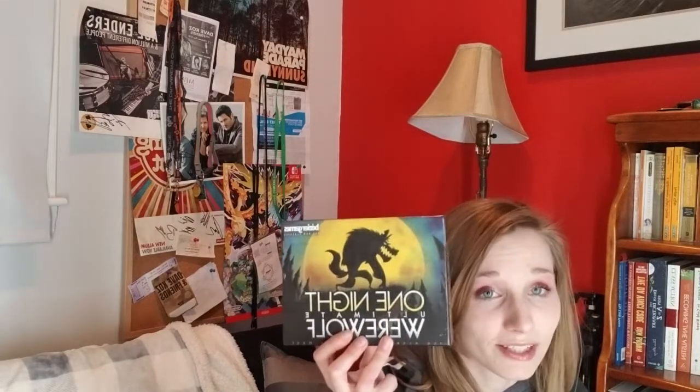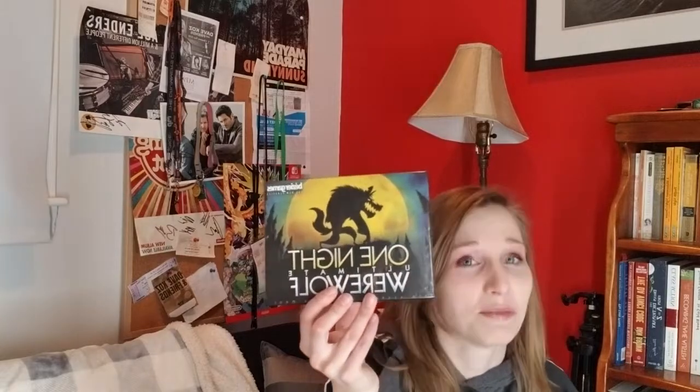Keeping on the theme of games, favorite board game, I have to give another shout out to my sister. I feel like most of this has been influenced by her, but One Night Ultimate Werewolf. If you have not played this, I super recommend that you pick this up. It's a pretty basic looking game. It's just a bunch of cards.